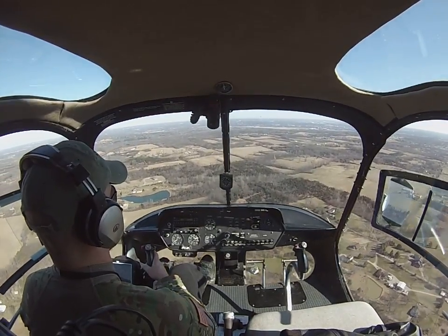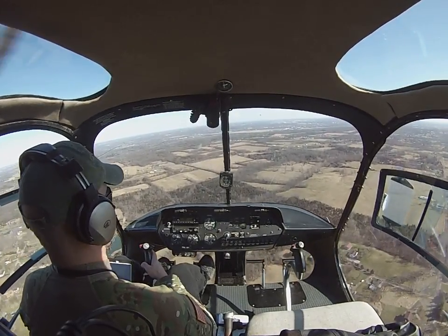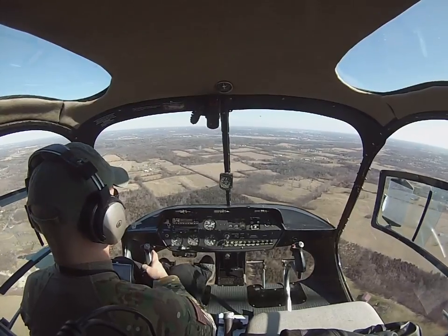Traffic, RB 126 Romeo Victor is about 5 miles east of field, 2,500, descending inbound for landing. That guy's calling Cincinnati West. That's a little bitty airport.